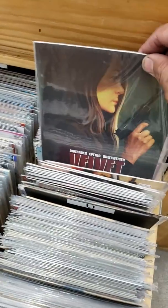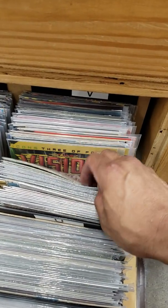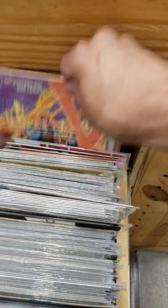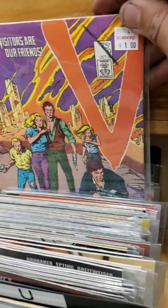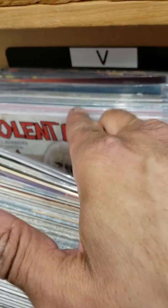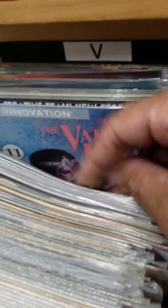I'd like to find a #1 of Velvet. I got like the first 5 or 6 issues of that. It was pretty good, but I had stopped collecting it. Vision, Valor, V would be cool. What issue is that? Let me get down this level, number 9. That'd be cool to get a set of that. Violent Love, I have a few of those. This is like the Vampirella stuff.